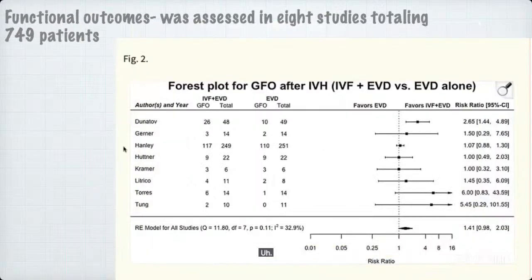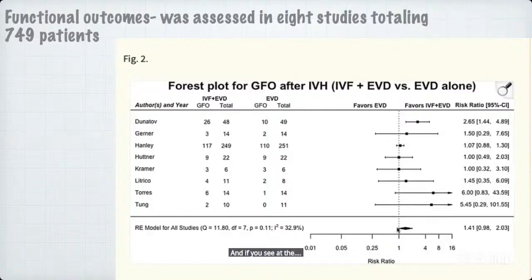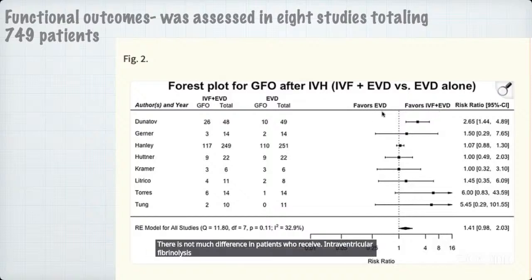For functional outcomes, they were assessed in only 8 studies, totaling 749 patients. And if you look at the overall forest plot, there is not much difference in patients who receive intraventricular fibrinolysis plus EVD as against just the external ventricular drains.